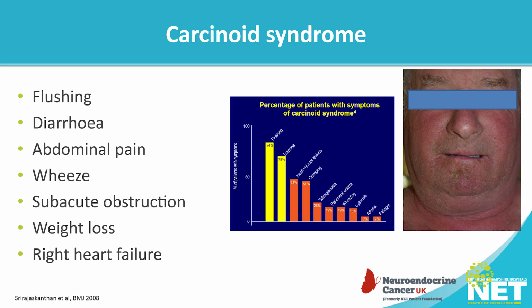So, carcinoid syndrome, like I said, is the most common type of neuroendocrine tumour syndrome that we see. And this commonly occurs in patients with small bowel neuroendocrine tumours which have spread beyond the primary site. The key symptoms that people present with are flushing, diarrhea, and abdominal pain. Other symptoms that can sometimes be ongoing are wheeze, and sometimes some weight loss. And when we say subacute obstruction, that's abdominal pain due to the bowel and bowel effects. Occasionally, patients do present with heart failure, because the hormone syndromes can damage heart valves and lead to the heart not working very well, and people then present with evidence of heart failure.